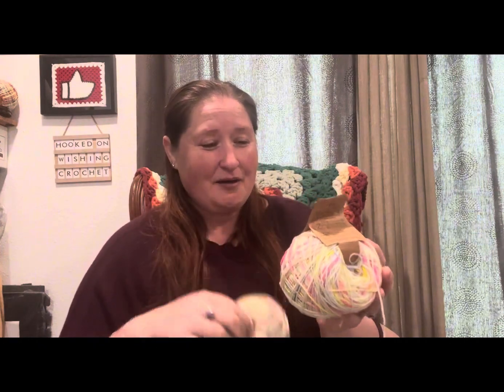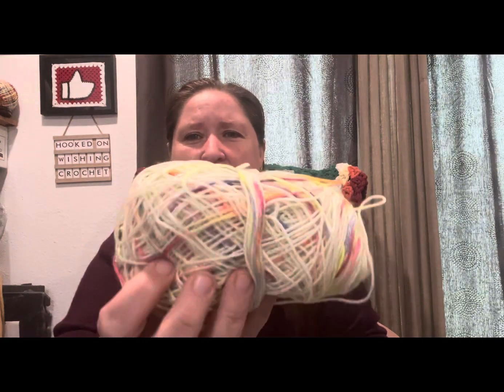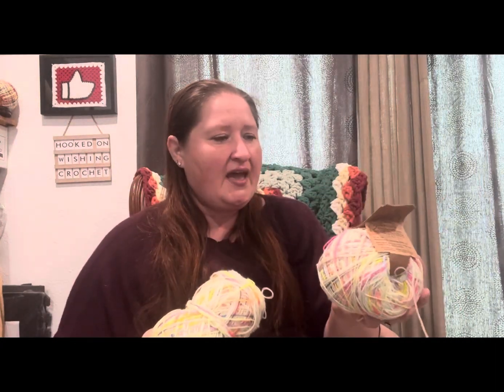Originally, Hobby Lobby was selling them for $14.99. Then Hobby Lobby put a sticker on it, changing them to $12.49. Then they hit the orange sale at Hobby Lobby for $3.74 each. Not for me. Somehow, these beautiful, can you see the shimmer in those? Oh, they're beautiful. They ended up at a thrift store.